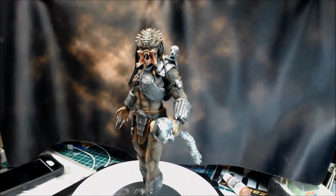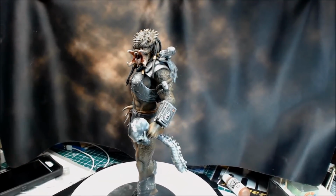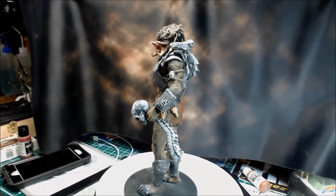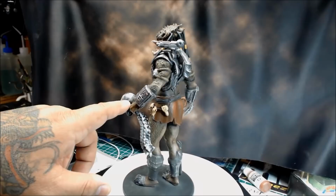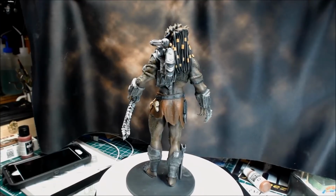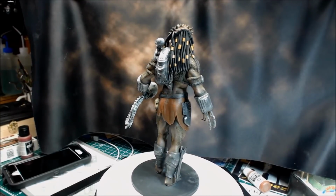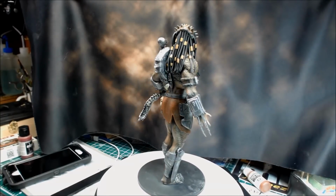So there he is. That's where I'm at with him. I'm doing this because I was asked, "Hey Gil, you haven't put anything up. Let's check out that Predator figure." Well, there he is. I'm gonna work on this today. It's cold as heck here in Chicagoland right now. It's -2 right now. We're supposed to hit -50 tonight and tomorrow, and then over the weekend it's gonna jump back into the 40s. Like I always say, if you don't like the weather in Chicago, stick around a little bit.